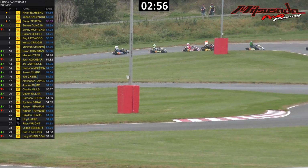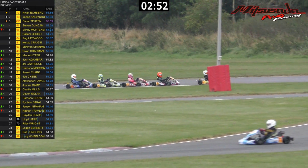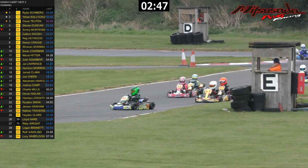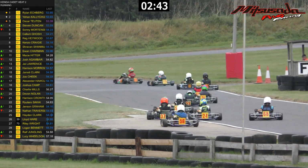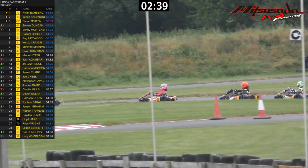Previous lap, but there goes Tutor down the inside. He's already on the scene. He goes straight down the inside of KALLYCHURN. He got the job done, clean as you like, into Ashby Corner. Textbook overtake there from Oscar Tutor, who last time around, by the way, I omitted to mention, set another fastest lap of the race, and now he's surely going to be looking to take the lead off of Rylan Etchberg.